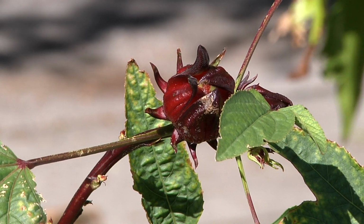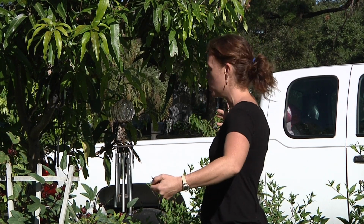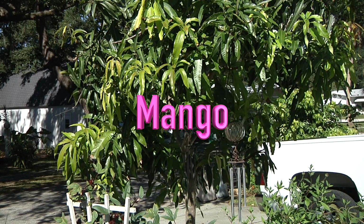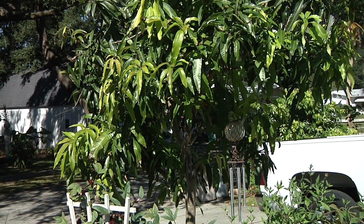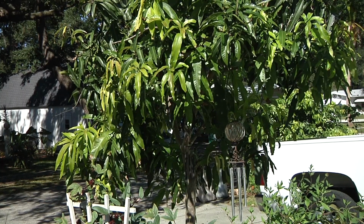We keep ours trimmed back because they can get about 6 feet wide and about 5 feet tall. So we keep ours small because we do have a smaller yard. Yeah, that makes it nice. And of course, behind there, you've got a beautiful mango. Yeah, we do. We have 8 different mango varieties planted in this yard. This is a good one. We actually dug this one from our last house and brought it with us. Did you? Yeah. That's dedication.